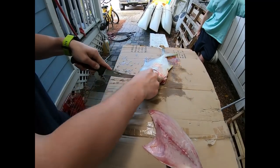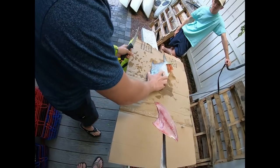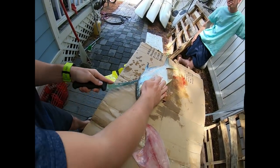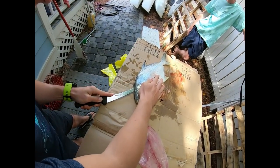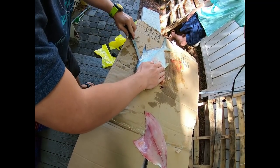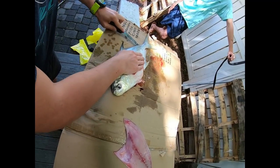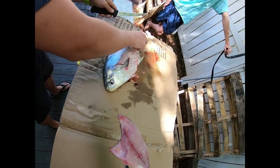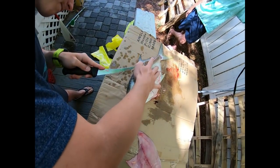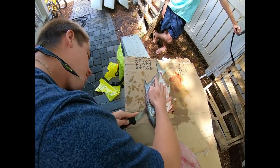Feel up where the meat goes into the head. Get all that meat there. Beautiful. There. Beautiful. Oh, you could do that back bone. There we go.